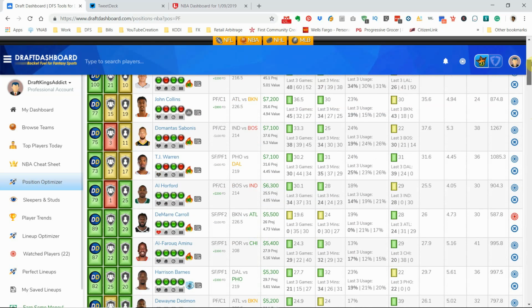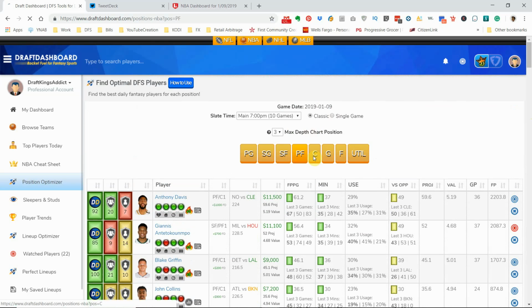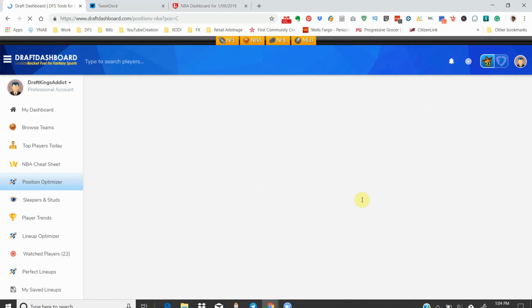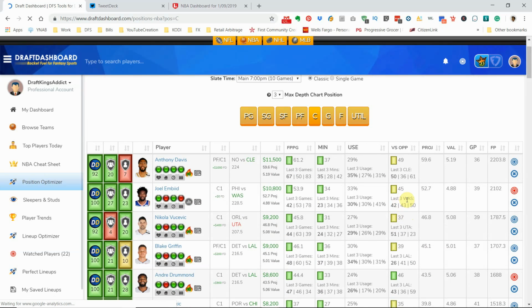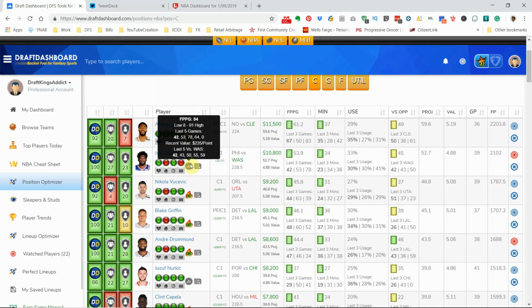All right, so that's all my small forwards and power forwards. Last but not least, we have our center spot. All righty, guys, let's see what we're going to spend our money on at center. For me, I'm spending up for Joel Embiid. You guys know I love me some Joel, some JoJo. He gets a nice matchup versus Washington, man. Who on that Washington team is going to stop this guy?